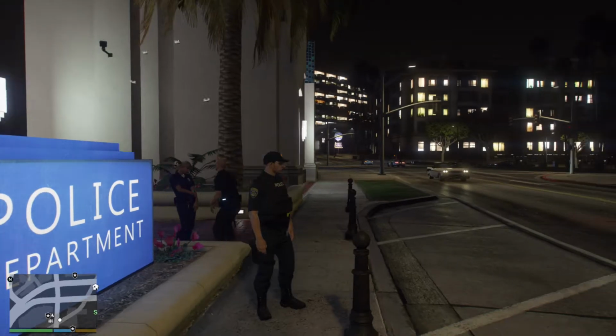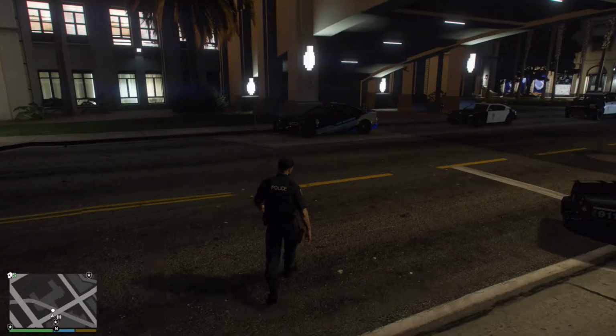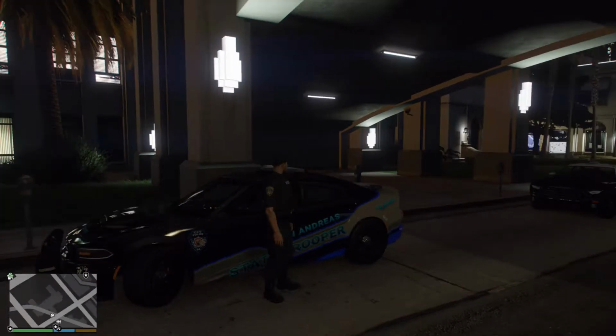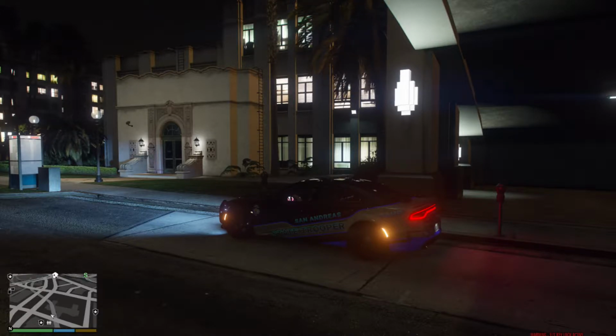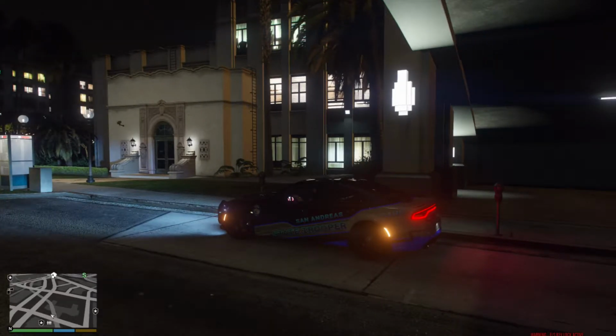So let's hop in our car right there, so we won't get killed here. Yep, so here it is, the Hellcat. State Trooper, Highway Patrol. It says HP, and then over here it says ST, which, where I live, State Trooper, State Police, Highway Patrol are the same thing. They all protect the highways and whatnot. They're all the State Troopers of the state.